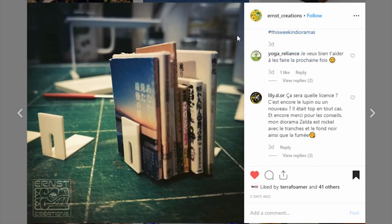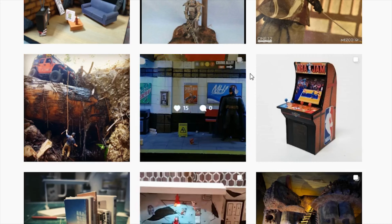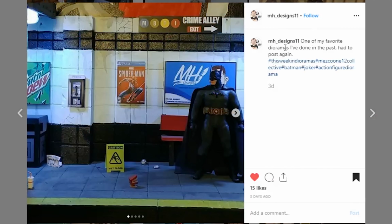Next is a small little prop coming from Ernst Creations. It's just a little series of books and then a little bookend type of thing. But I really like the detail on here. I mean, this looks real. If we didn't see this background stuff, who would know that this wasn't real? So awesome job.